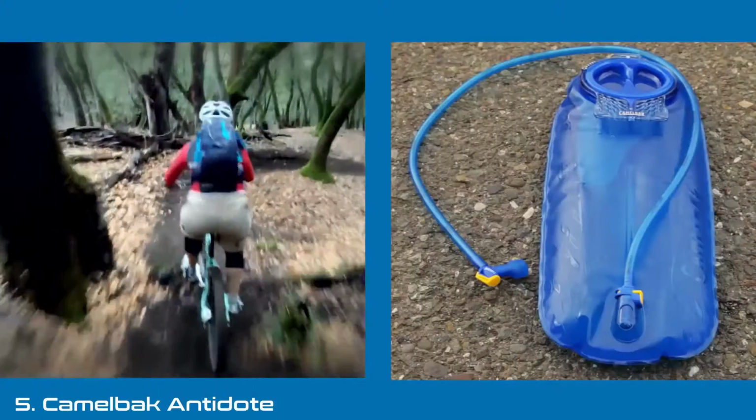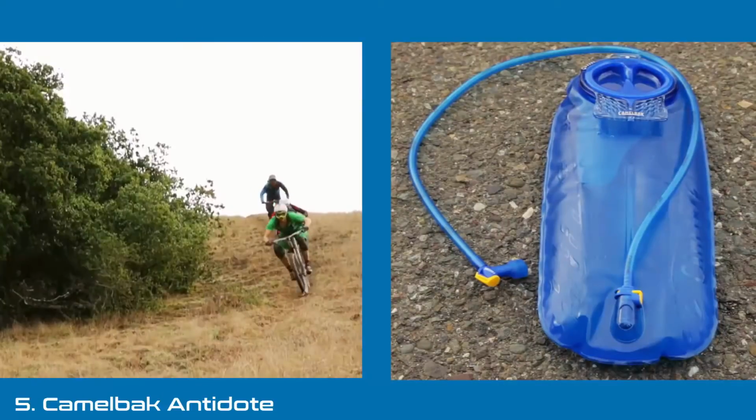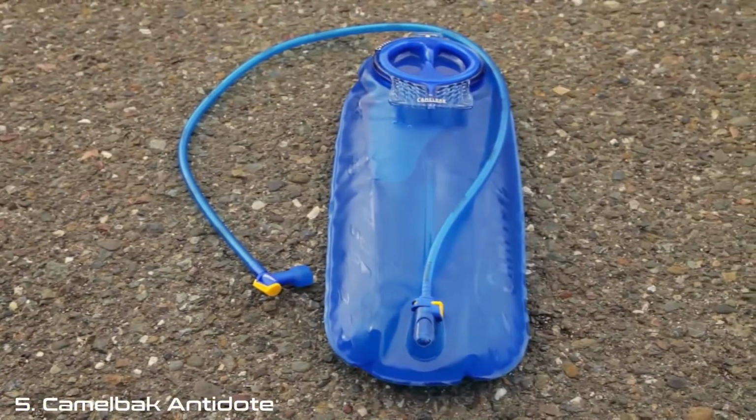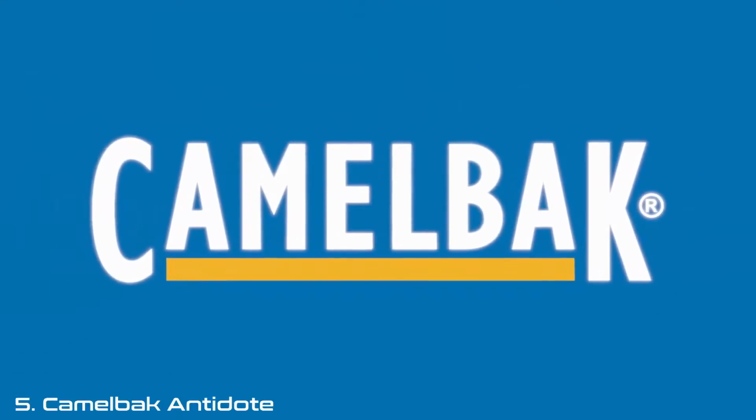The Antidote stands at the forefront of hydration technology, providing the features you need with the durability that you can always trust with Camelback. As with all of our products, the Antidote Reservoir Collection comes with our Got Your Back lifetime guarantee. If we build it, we'll back it.